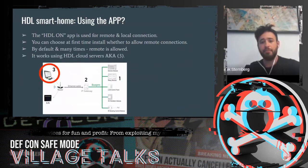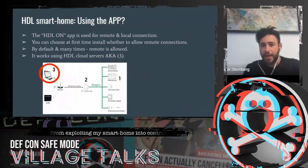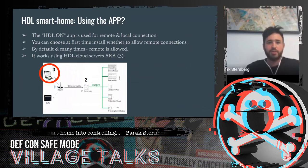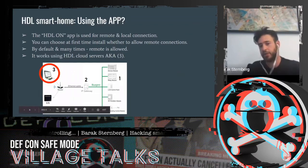Remember that in any scenario, we are using the HDL cloud service. Because in the first scenario of the Wi-Fi local connection, we still back up our configuration for new users to come. And in the remote connection mode, of course, we use these cloud servers to connect back to us. So the third bullet is always used. The HDL cloud servers are amazing, super interesting.